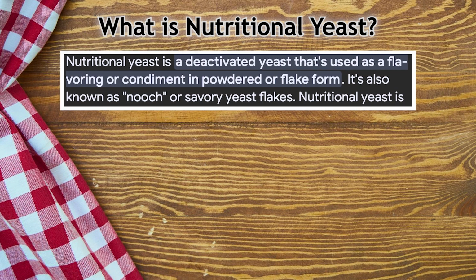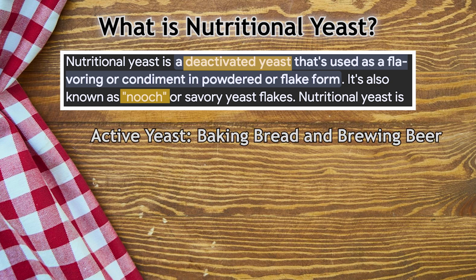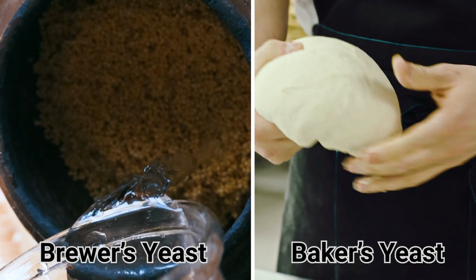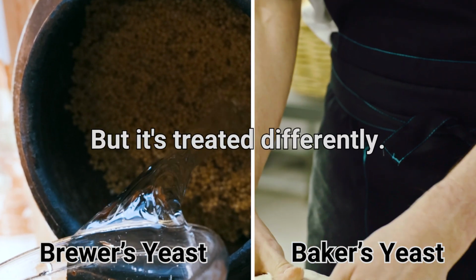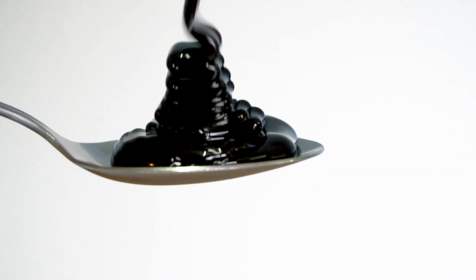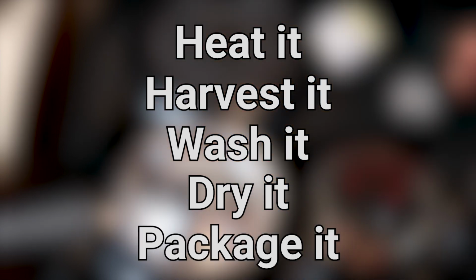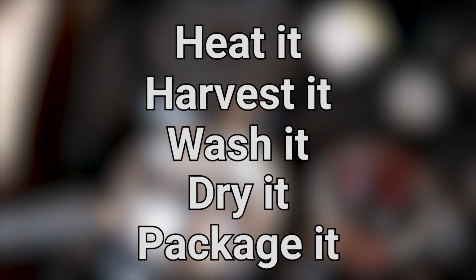Nutritional yeast, or as many affectionately call it, nooch, is a deactivated yeast. Unlike active yeast used in baking bread or brewing beer, nooch won't cause fermentation. It's cultivated from the same species used for bakers and brewers' yeast, but it's treated differently. After it's grown, usually on a sugar-rich medium like molasses, it's heated to deactivate it, then harvested, washed, dried, and packaged into the flakes, granules, or powder you find in your health food store or supermarket.